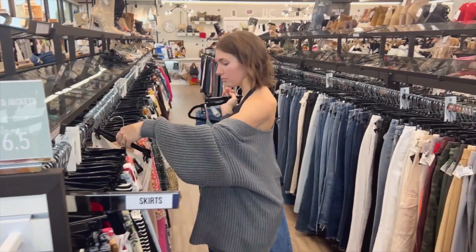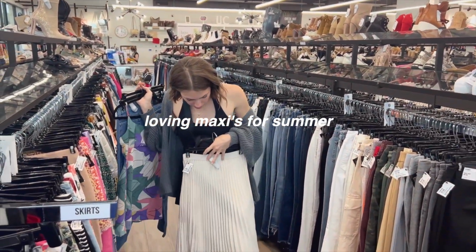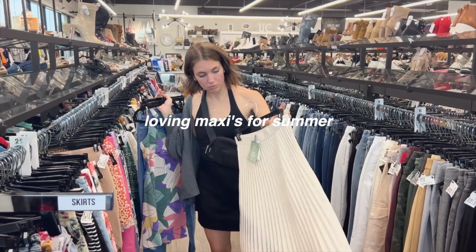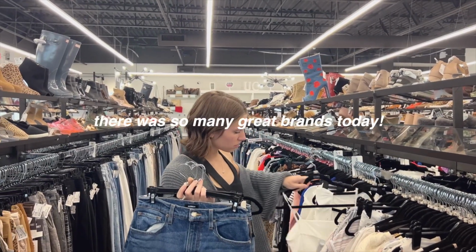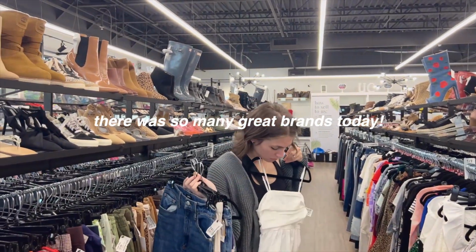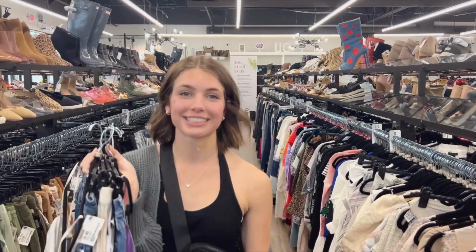I headed to the skirts and dresses next to try and find some maxi skirts or something like that. I liked this pleated one. This was from H&M, so I grabbed that to try on. I also really loved this white dress. It was like the perfect little summer mini dress.